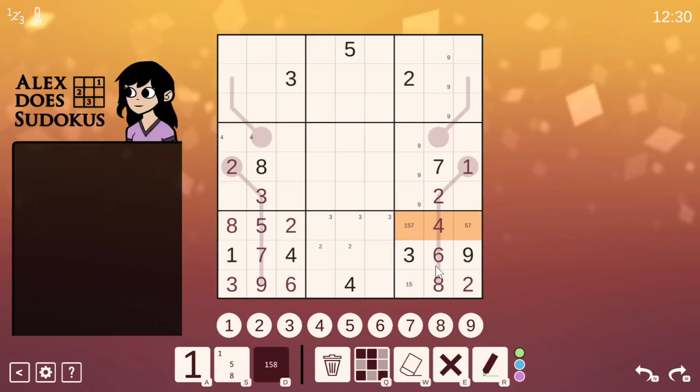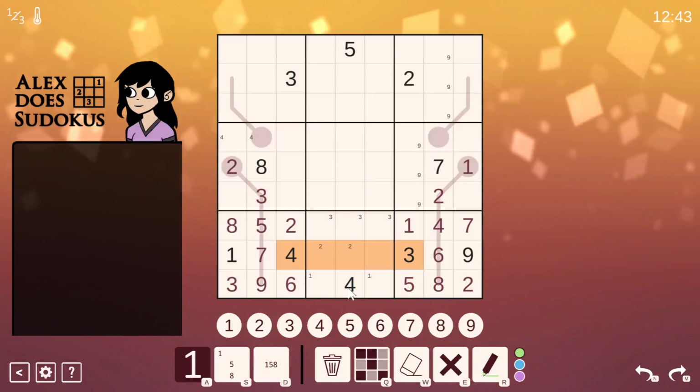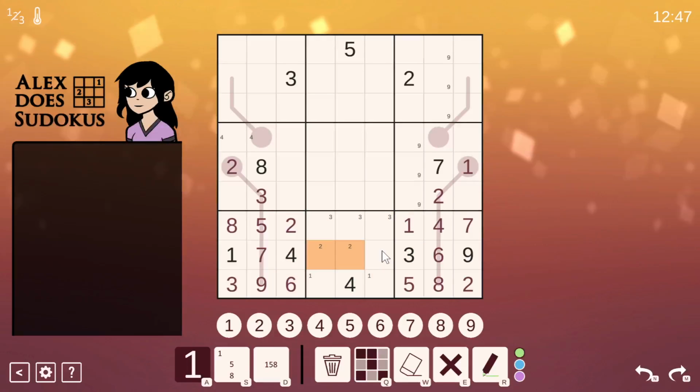But 5s can't be next to a 4. So 5 is here, 1 is there, 7 is there. Okay, so where do we go next? Got a pair of 1s there. 1, 2, 3, 4, 5. So 5 has to go here because it can't be next to a 4.